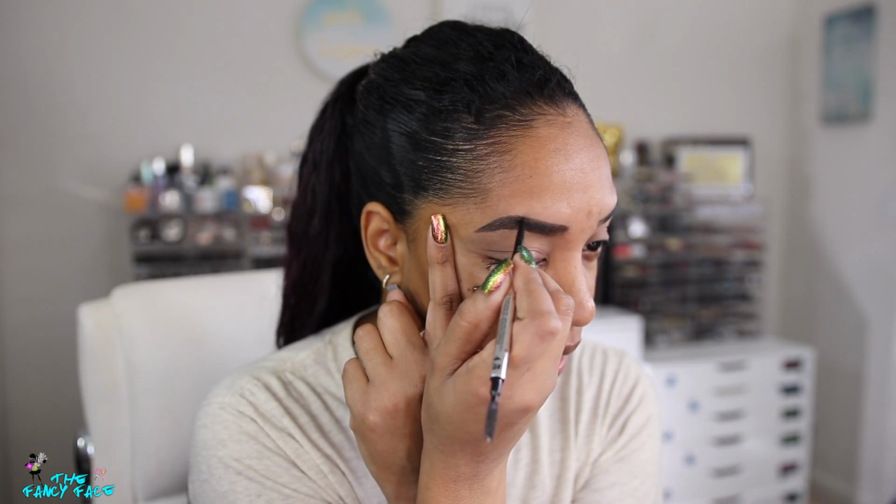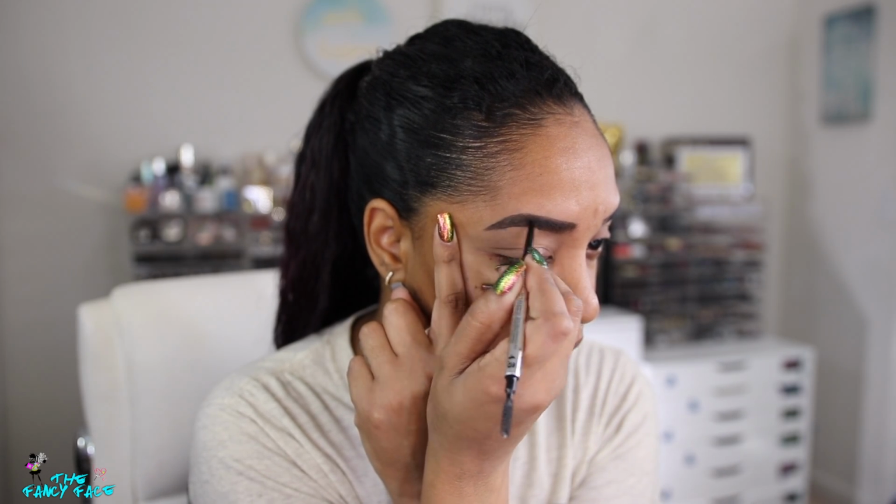Like y'all are good. I'm just gonna work the product through with the spoolie, and since I don't have a powder to fill in sparse areas, I'm just gonna keep applying product and brushing it through so it gives a softer look, but I still have the definition. Bam, brow done. All right, I think those brows look pretty good.